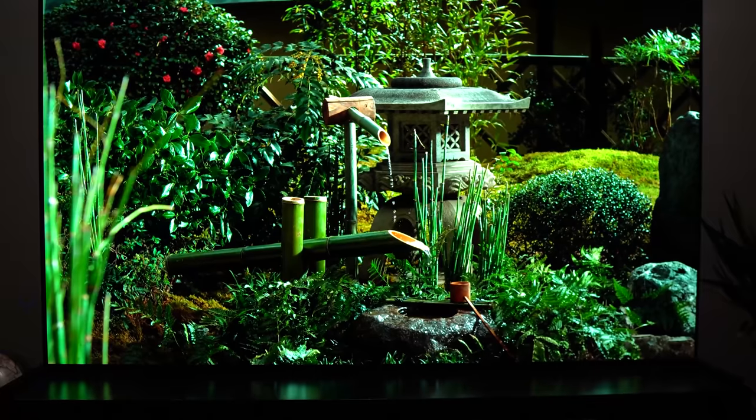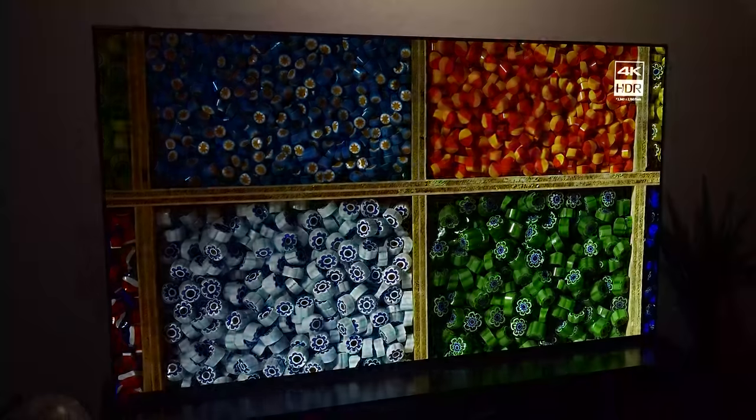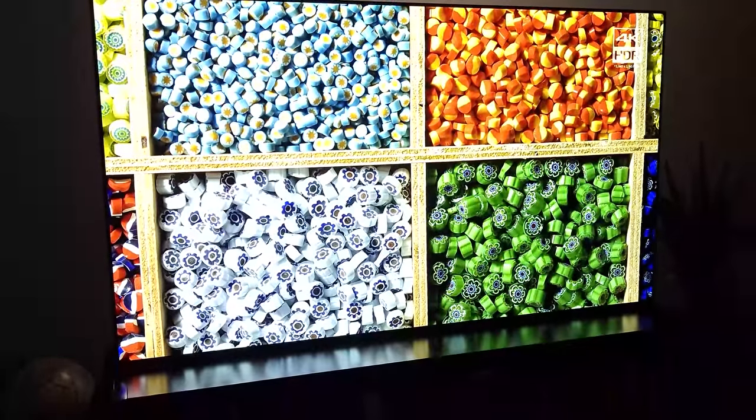And lastly, we have the Sony A90J. And as I just said, the Sony A80J comes really close to the quality of the A90J, but having that heatsink to push the OLED a little harder really helps you enjoy the exceptional detail and specular highlights of the Sony A90J. I mean, it is the TV of the year.